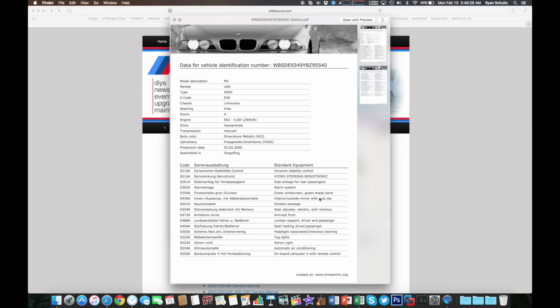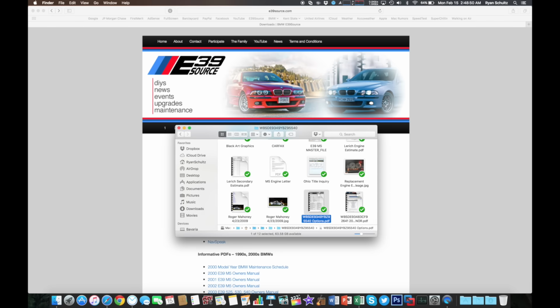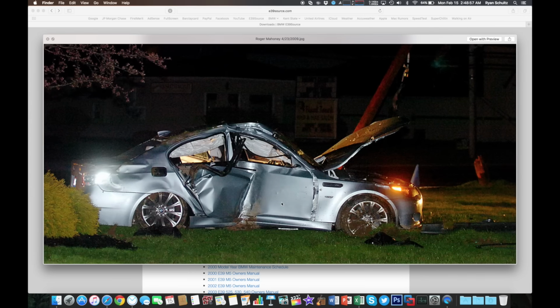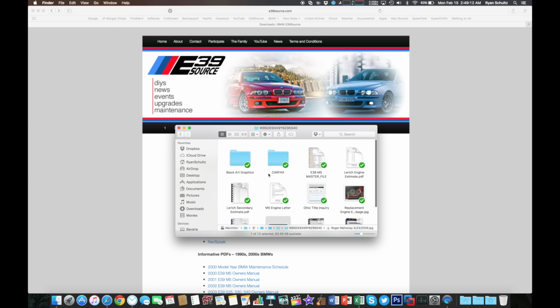I have a full list of the options that my car has. The 05 SS interior, paint code 425 Silverstone, production date 2nd or 3rd of February 2000. All the options on there. The guy that bought my car, or the original owner of my car, sold it. In 2006, he bought one of these, and that's what happened to it. Unfortunately, he passed in 2006 with his occupant in Oberlin, Ohio, in that 2006 M5. As far as I know, that car's in a scrapyard, or has been crushed and recycled. Unfortunate news. My original owner is dead.